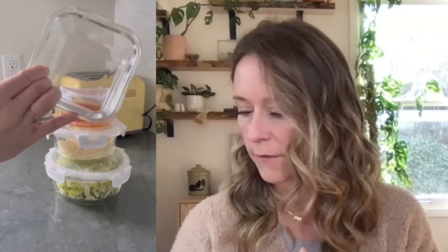So it's a really, really great little option, especially if you want to continue to meal prep or take things to work, or if you want to make meals ahead and store food in the fridge, whichever.